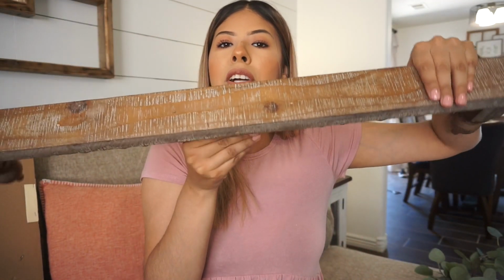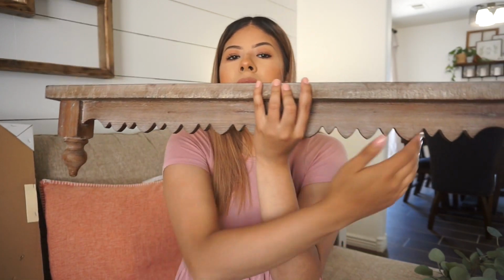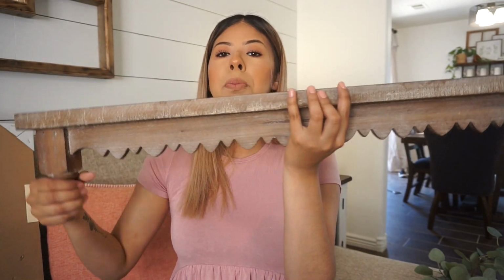Next up, I got this to accent that cow canvas, but it is this faux shelf, so it's just a very thin shelf. It's scalloped at the bottom, and I just think that this will frame that picture so beautifully. I am going to place it back there on top of my mug shelf. I showed Jonathan and he thinks it's gonna look really cute, so we'll see. You'll just have to see how that comes out in my next decorate with me.